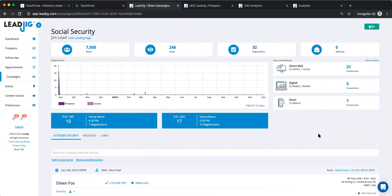And on top of that, I would say that we've got some more features and functionality that will be coming out in 2020. They're going to be very exciting. So if you're just getting used to LeadJig, we'll certainly have a team on staff here to help coach you through all those new features and functionality. Make sure that you are using this system to the best of your abilities and use all the functions that are available.